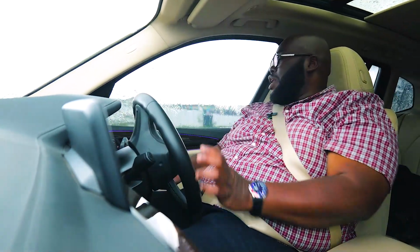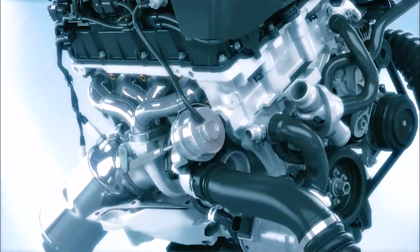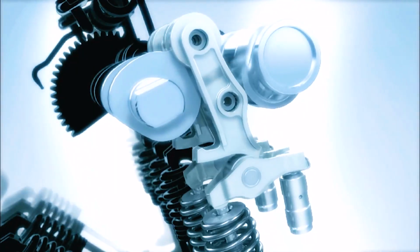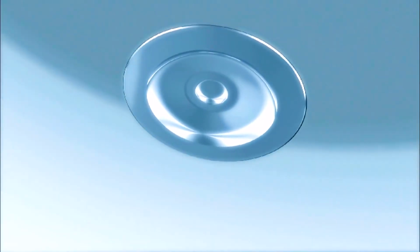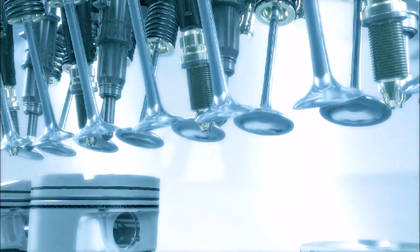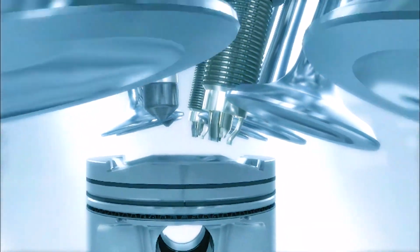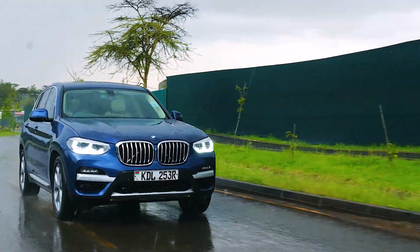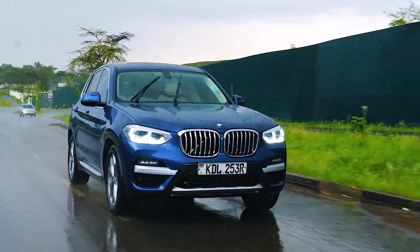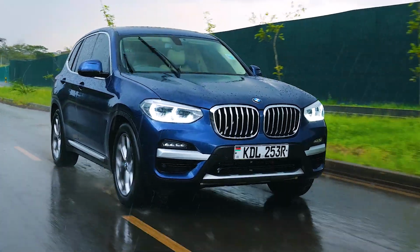So let's start by taking a look at the performance of this particular vehicle with the engine. So up front, because this is a BMW X3 30i, 30i corresponds to the old nomenclature. You'd assume it's a 3-liter, but it's not. It's a 2-liter twin power turbo that produces 252 horsepower or 185 kilowatts and 350 newton meters of torque, which when you decide to floor it, it accelerates from 0 to 100 in 6.4 seconds before reaching a top speed of 240 kilometers an hour.